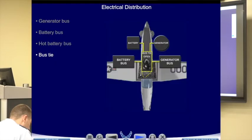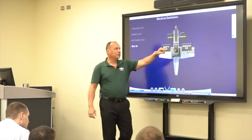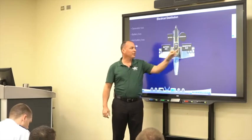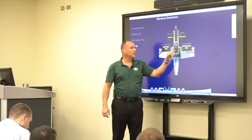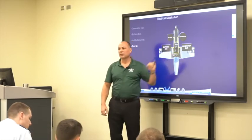This is what I have drawn up on the board. This is basically the configuration of the T6 electrical system. You've got the generator supplying all of the power for the generator bus, battery bus, through the bus tie, and back up to the battery. So all of this is being powered by the generator.